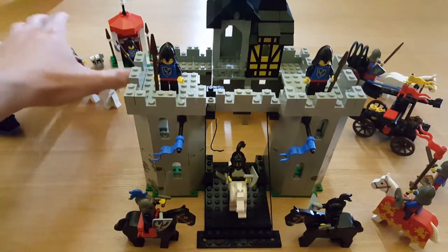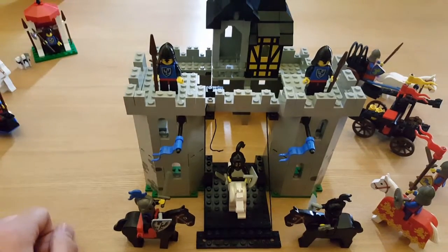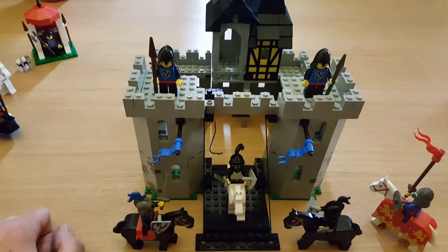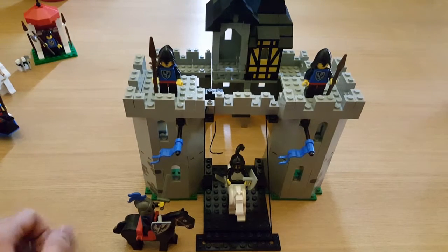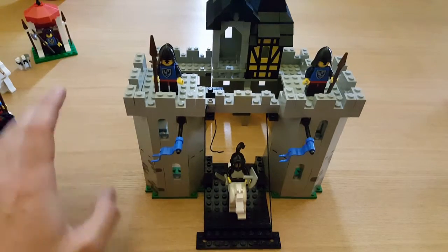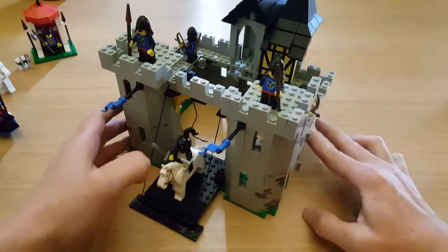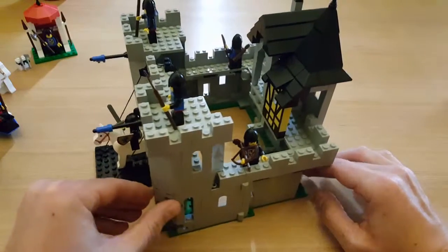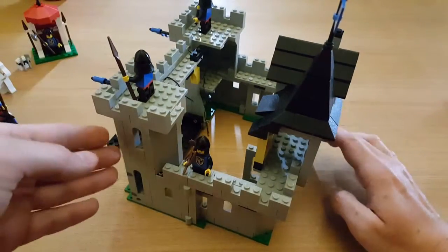Now, this castle, I remember, was the first thing that I got, aside from all these add-ons. And it was the castle that really kind of sparked my imagination when I was a kid. And I loved building and then rebuilding this castle. And the coolest thing about this castle, I'm just going to show you around it. So I've got a couple of archers on the side there, and one on the other side there. Let me keep spinning it around for you.